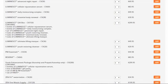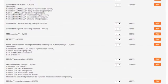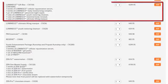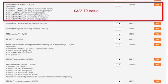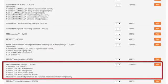One thing I love about Jeunesse is they love to add value to people who are willing to go the extra mile. So if you look in here, you've got 3 package options that you can choose from. The first one is a Luminous package for $299.95, and if you add those up individually, the total of those products is actually $323.70. So you're getting more bang for your buck. If you're going to use the full line of Luminous products, you might as well get the package and save a few dollars.